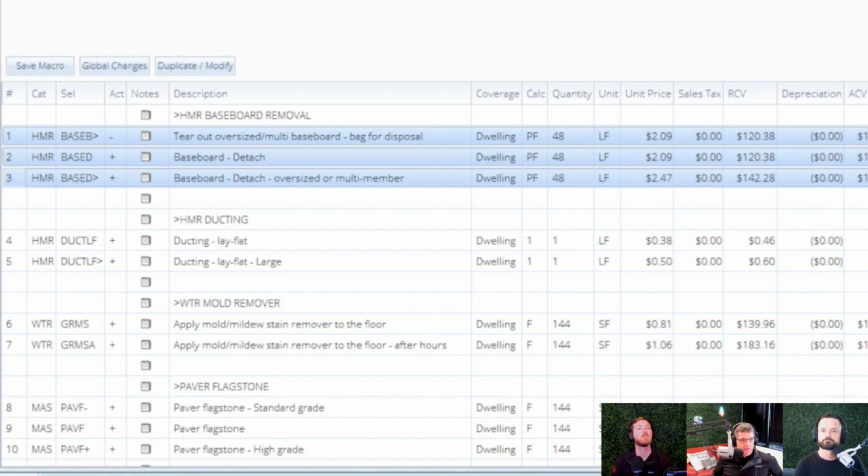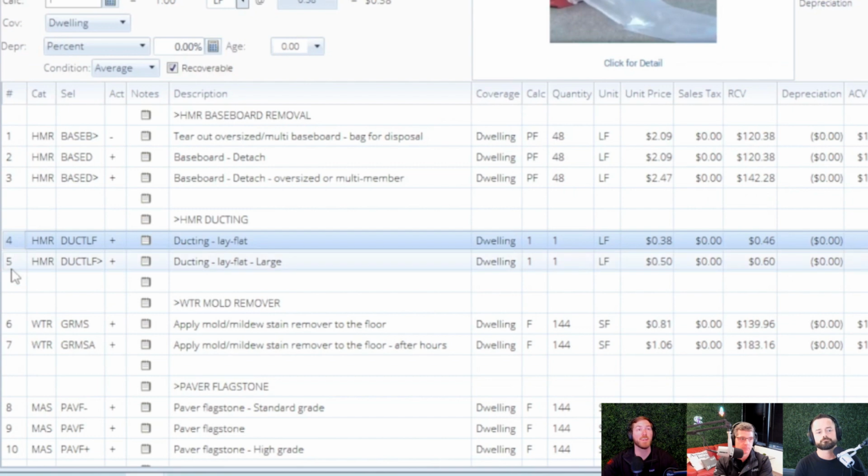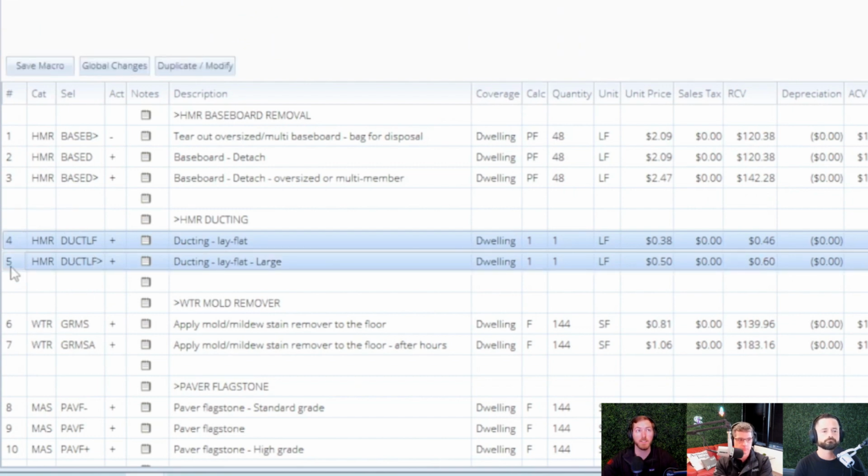If you don't mind, I'll just flow right into 4 and 5. So HMR, these are lay flat ducting, HMR DUCTLF line items in the HMR category. Yeah, so previously Stone's team had rules that if there's a negative air machine in an HMR category, it may be warranted to include lay flat ducting from the WTR category. These will be updated to HMR this month, to keep them within the same category.